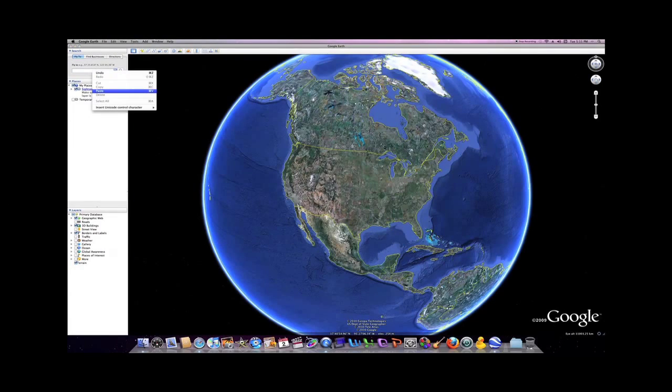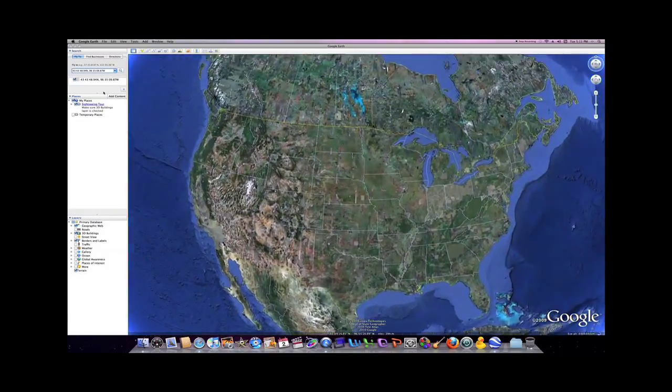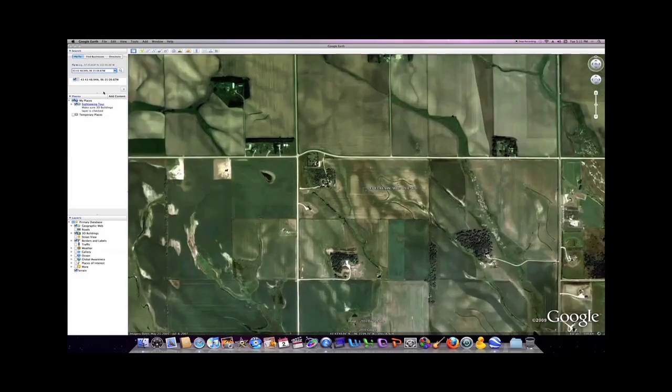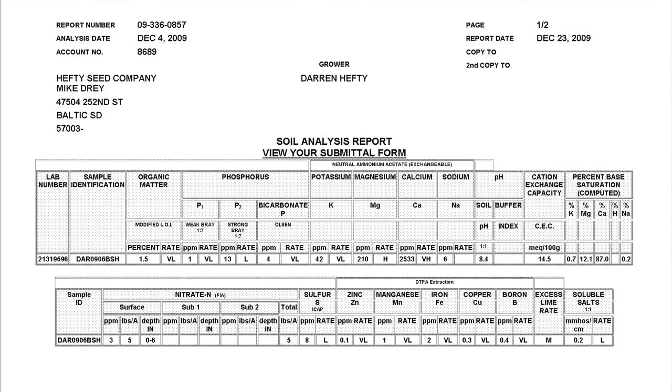Now, it's very easy if you go to a program like, let's say, Google Earth or something, you can zoom right down in on just about any field in the country. You can see what it looks like, and you can see on Darren's field, there's a lot of erosion going on there. And so it's no surprise when you take a look at his soil test that the organic matter level is pretty low.